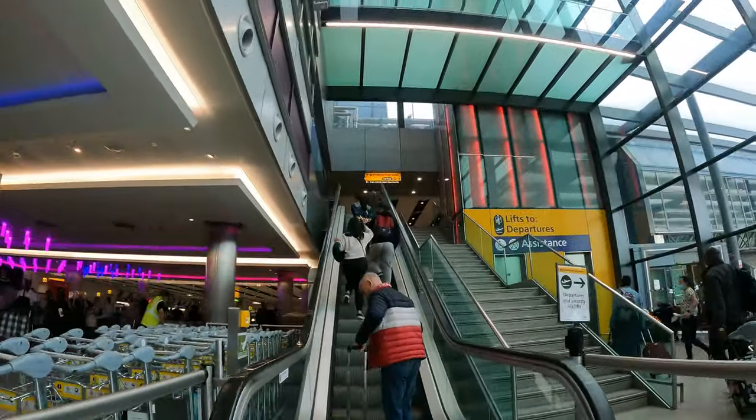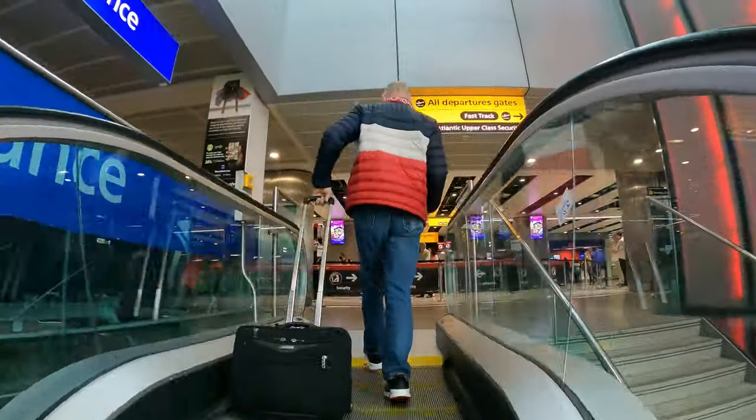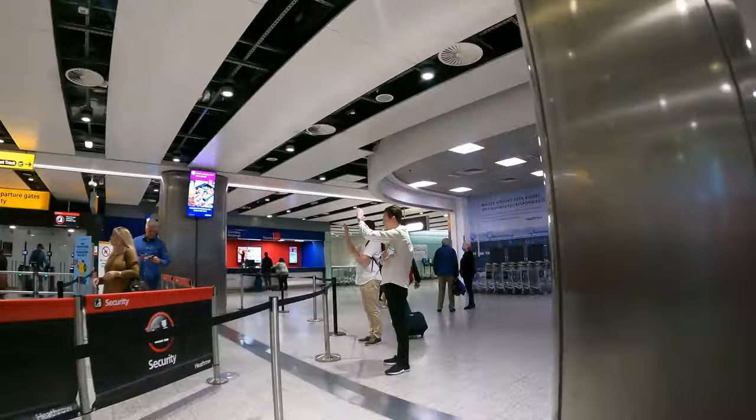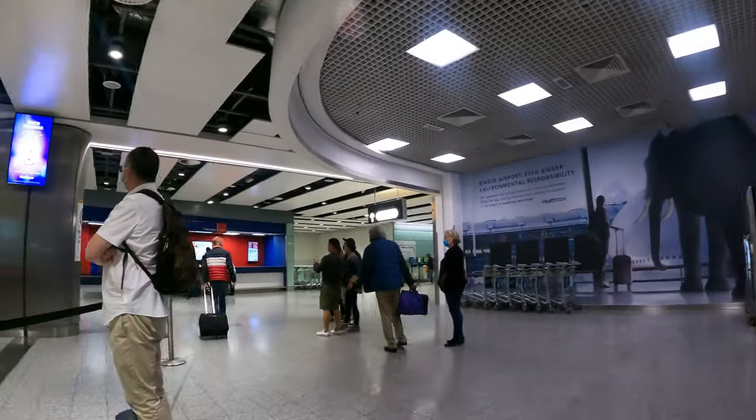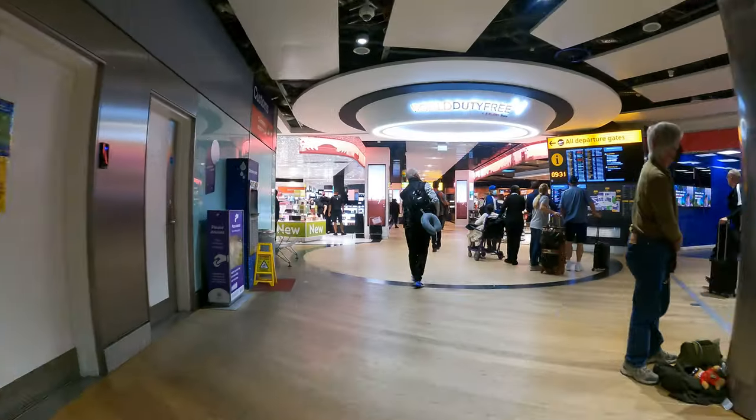After check-in, it was straight up an escalator to security. Priority security wasn't available for Premium Select passengers. From security, you then walked through duty free to wait in the main departure lounge before a gate was announced.